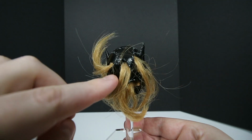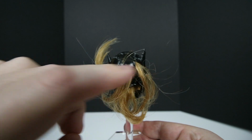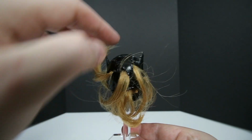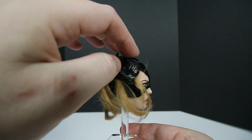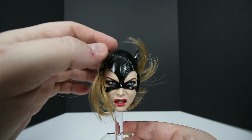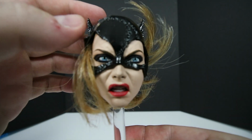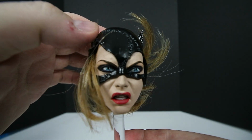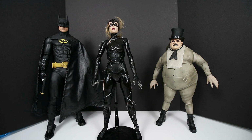You can see the holes on the back of her mask where the hair is coming out. You can see the ears there, and again, the stitching on the material, you can feel it, it's raised. So that's pretty awesome.